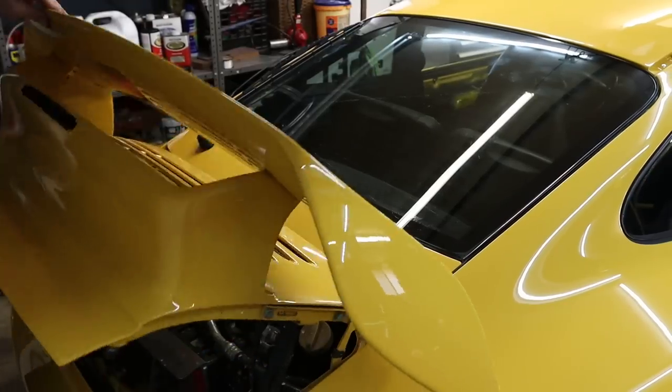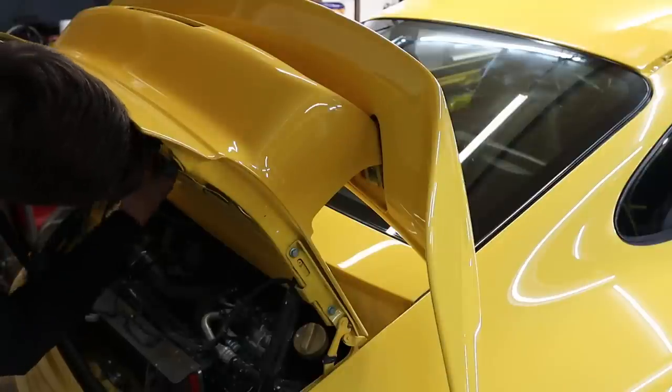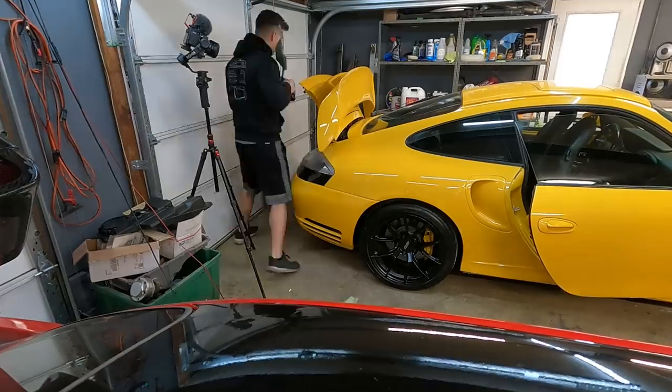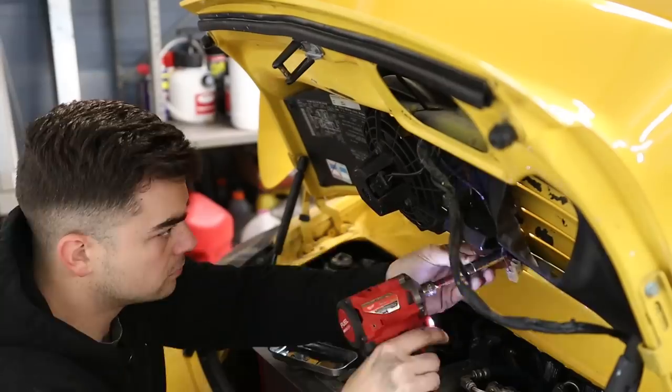I took apart a whole bunch of stuff in the engine compartment, the rear lid area. It's a whole housing that houses the fan. There's a little light in there. It's a cover. It's a whole thing. I took that all out for the paint guys, so get it back in. It was kind of annoying, but it really wasn't too bad. It's just a whole bunch of bolts.